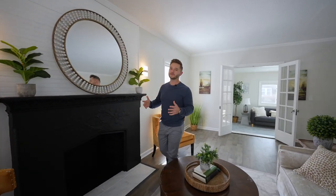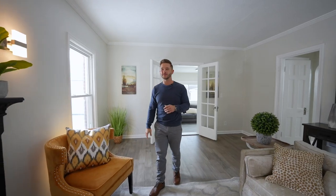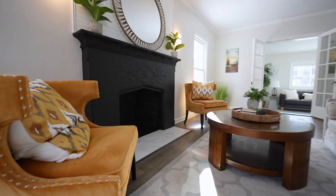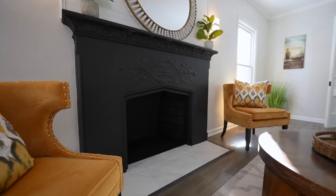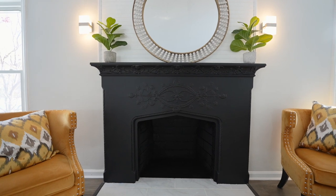And again, keeping up with those modern updates, you've got the fireplace here as the main focus of this living room, painted black to keep up with those modern updates. But at the same time, you have the character of that fireplace. Check out those carvings. The devil's in the details.